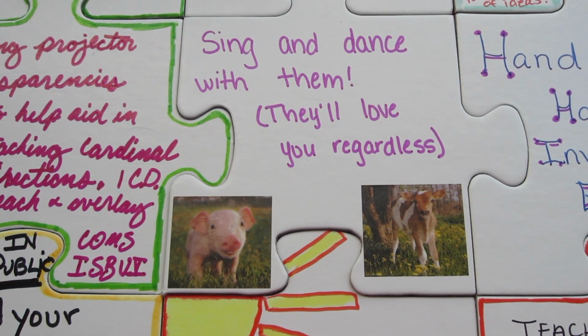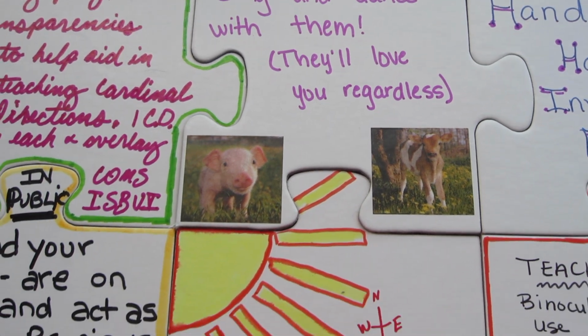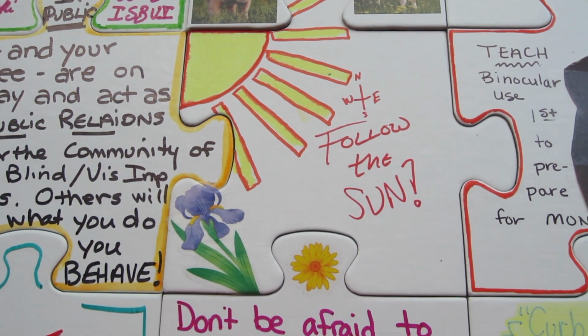Sing and dance with them. They'll love you regardless. Picture of a sun and a compass rose. Follow the sun.